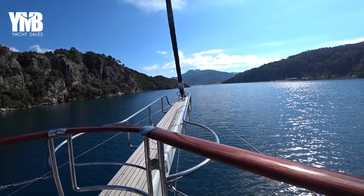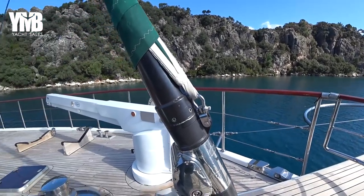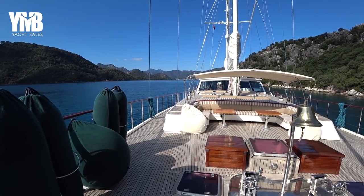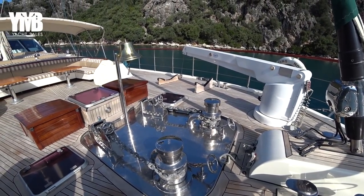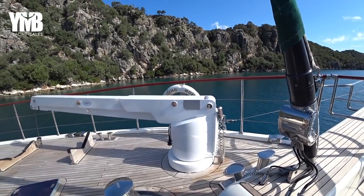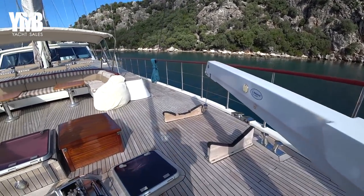So, we are starting this video in the bow, looking at the bowsprit, a very long bowsprit. Beautiful sitting area with 2 tables. We have 2 anchor winches here from Data. Each one of them has a chain with a length of 140 meters and the anchor weighs 250 kilos. Here we can see the crane which can launch the small dinghy which is normally located here. I asked the captain to remove it to allow us to see more space.